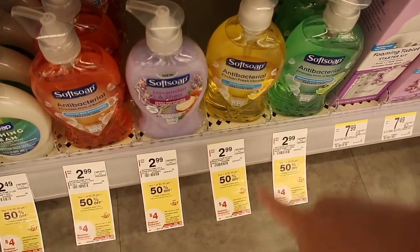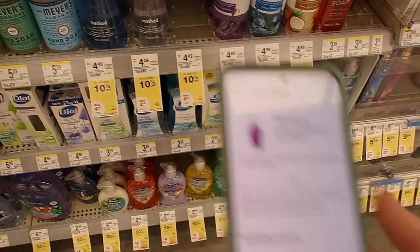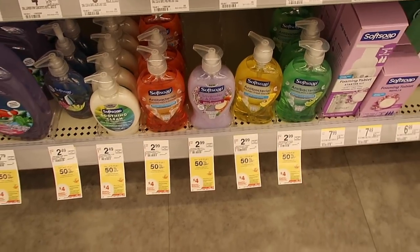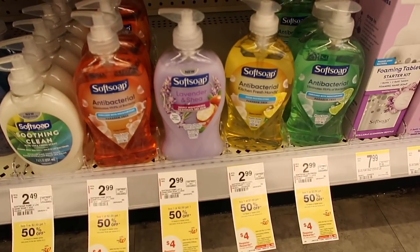Or you could get the Soft Soap for $2.99 at buy one get one 50% off. You will use that 50-cent off digital coupon. You'll pay $8.47, but then you get that $4 register reward, making them $4.47 or just $1.11 each.